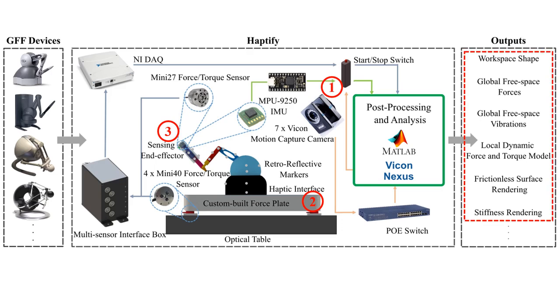We show 6 methods of assessing the passive and active performance of GFF devices: workspace shape, global free space forces, global free space vibrations, local dynamic force and torque model, frictionless surface rendering, and stiffness rendering. We explain each of these output methods separately using Haptify to evaluate 2 commercial devices, a Touch and a Touch X.